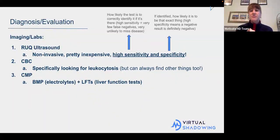I'm not sure if you guys will necessarily need to know this for the MCAT, but sensitivity and specificity are really important things that we talk about when we are evaluating whether a test is useful or not. High sensitivity is how likely the test is to correctly identify it if it's there, right?